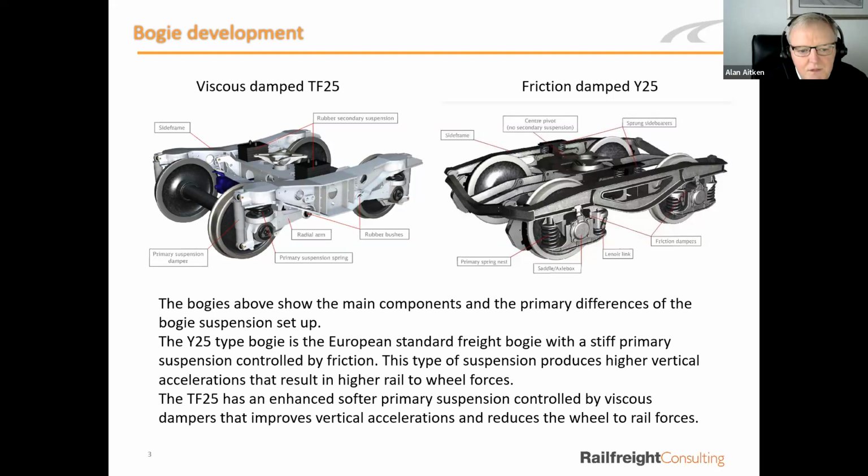So that's the main components. What I would say is the Y25 type bogie is still regularly used. It's the European bogie of choice. There's still thousands and thousands produced each year. The only difference that we've taken in the UK is we've tried to go away from the friction damp to introduce the viscous damp for the added advantages of controlling how the loads are passed from vehicles onto the rail. So I'd like to take you to the next.